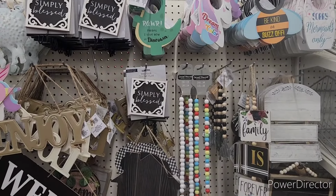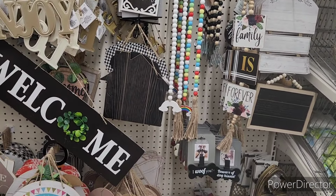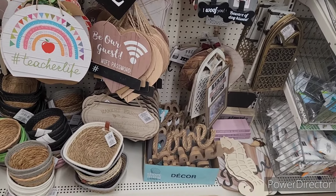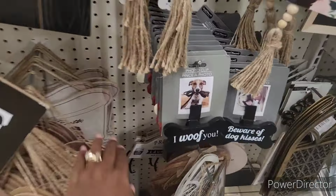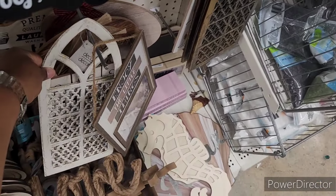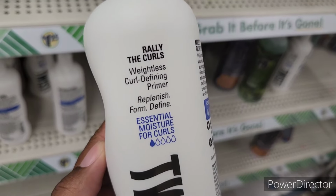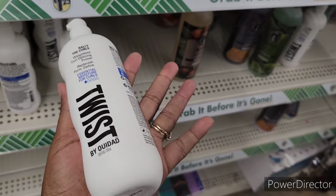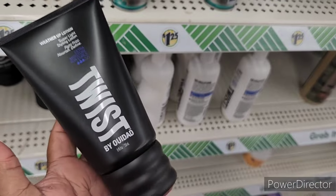All right, over here is their little wall hooks, little signage, door hangers, beads. Have the little arches, some more little baskets. It's a little bathtub. All right, let's go ahead and move on. All right, they got the Rally the Curls Weightless Curl Defining Primer, Replenish Form Define there. And then I think I remember this one right here, the Weather Up Lotion.